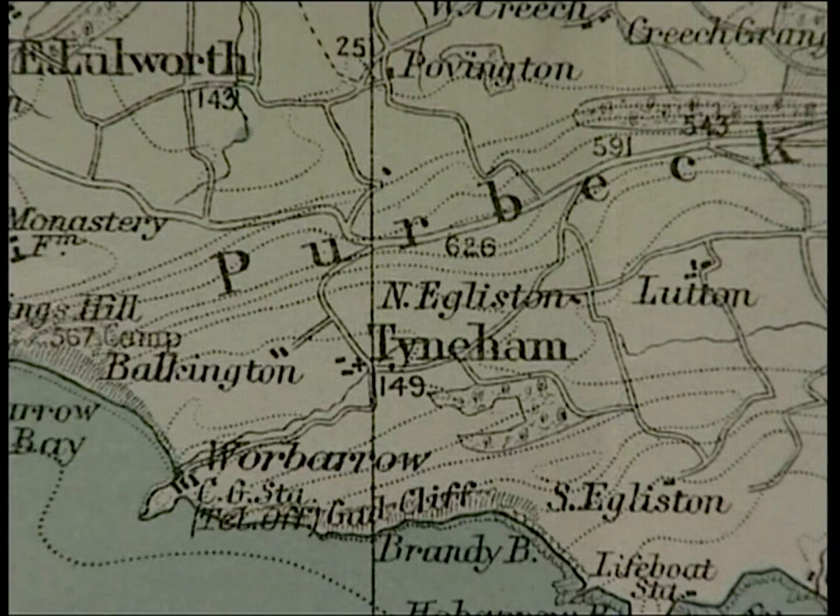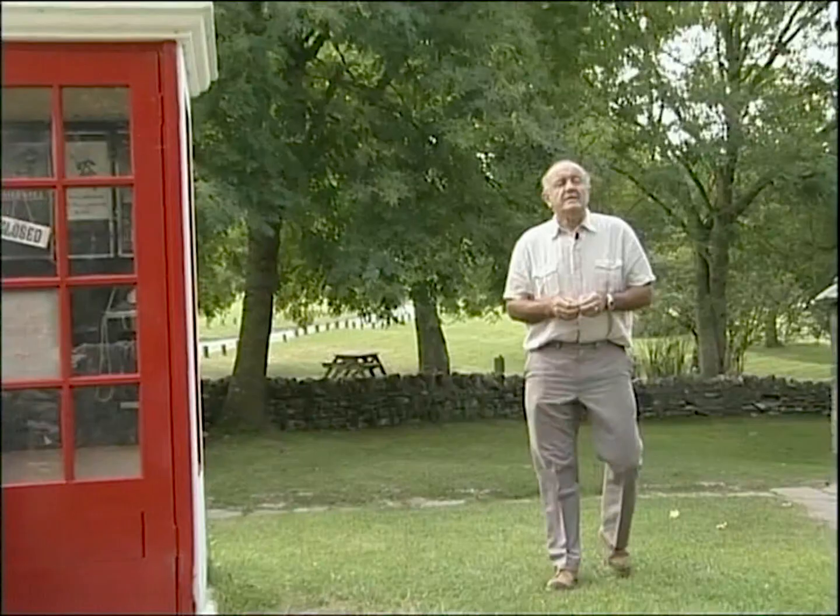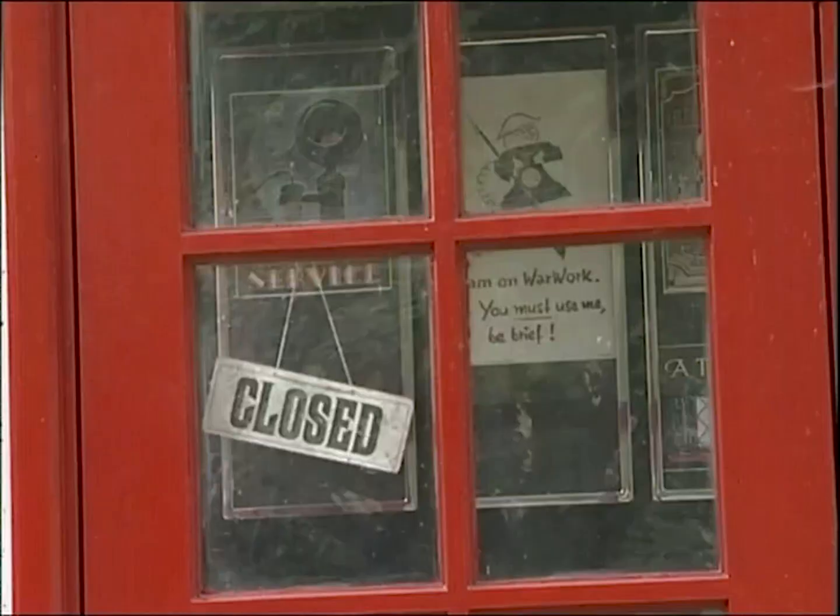This is the coastal village of Tyneham, a farming and fishing community nestling in underneath the Purbeck Hills. Life changed forever here in the late autumn of 1943 when the village was commandeered to allow the American troops based in this area to use the village for combat training. Now it is but a tidy ruin.